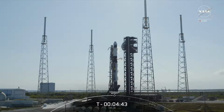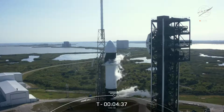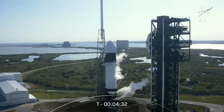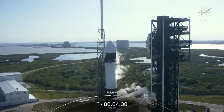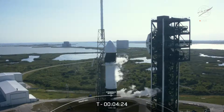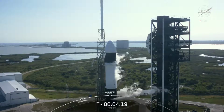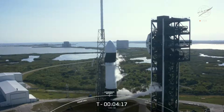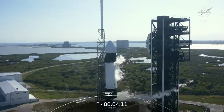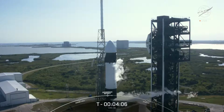You'll see the clamp arms on the second stage just below Dragon beginning to open, and then the strongback will recline away from Falcon 9. The transporter erector, which is that large truss structure to the left of Falcon 9, is what will retract. Strongback is retracting in preparation for liftoff, and you heard that call out. You can see those clamp arms opening just below Dragon as well. In just a few seconds, you should see that strongback recline away from Falcon 9 and Dragon.